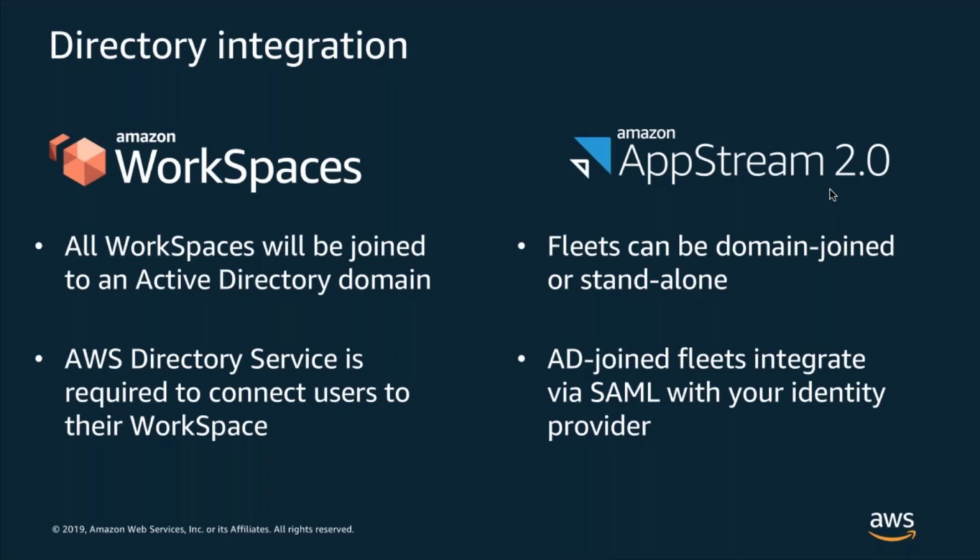AppStream follows more of the traditional EC2 join model, if you will. Fleets can be domain joined, or they can be run in a standalone mode. You don't have to have it tied to a directory service or an AD or LDAP type scenario. If you're going to do the AD joined fleets, you will need to integrate via SAML with your identity provider. And we have a lot of good documentation on a number of the different solutions that are out there from a SAML perspective. We just walked through a scenario in my demonstration with AWS SSO being the SAML provider for my domain joined fleets.